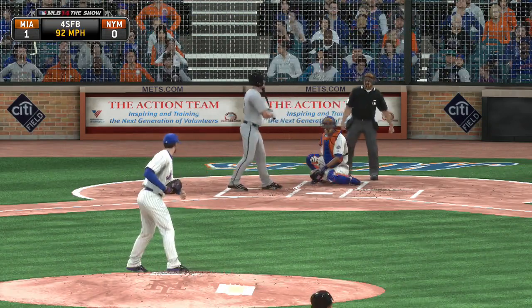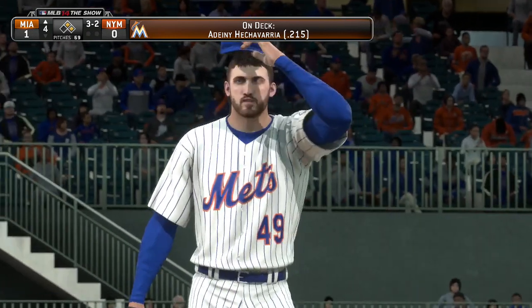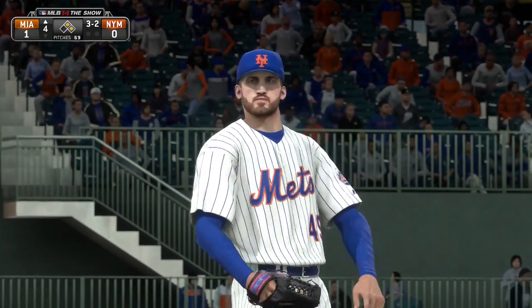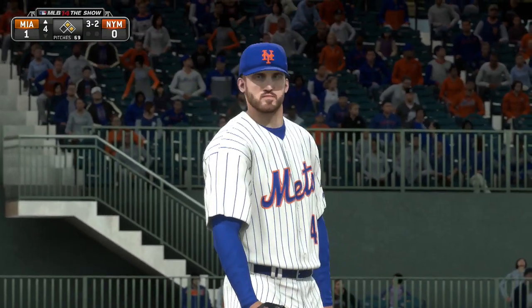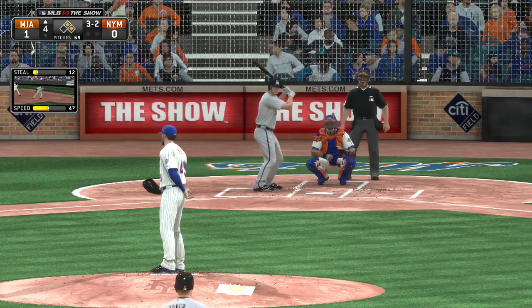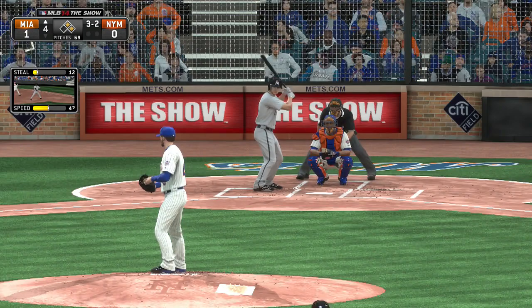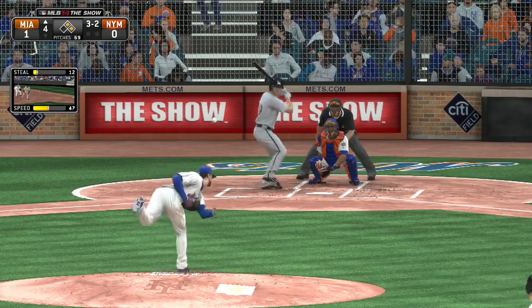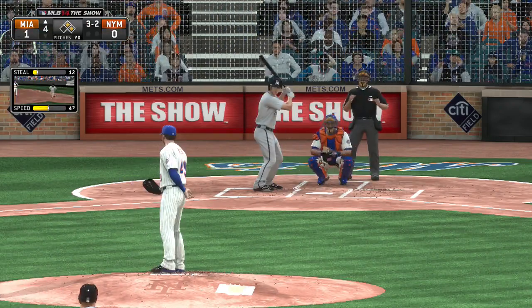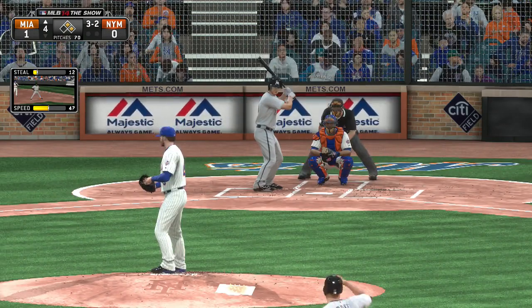it. And a full count as that misses. It's 3-2 now. Yeah, and that's not the pitch you want to throw on 2-2. I mean, that was so high, he didn't even have to think about swinging at it. And he's just going to make him throw as many pitches as he can as he fouls another one away, and it's still full at 3-2.